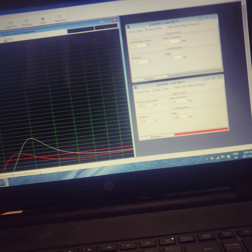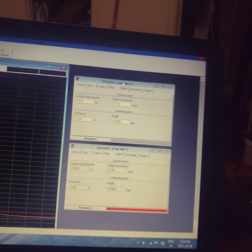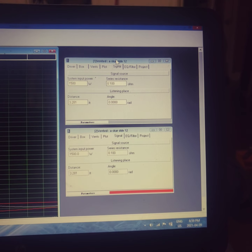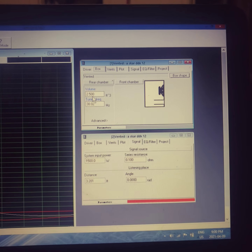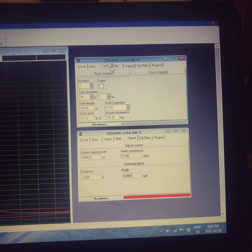So I have a guy that wants me to build a box for him. When I checked the Skar website, they recommend a 2.5 cubic foot box tuned to 38 hertz. Vent size is supposed to be 32, so I put 16 by 2 just to make it easy. Port length ends up being 19.9.